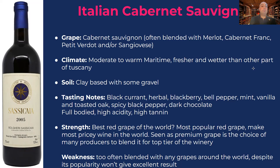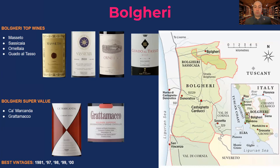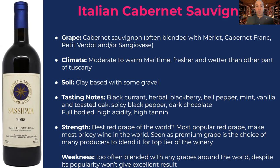However, it still remains one of, if not the best Cabernet Sauvignon in Italy, even if it is blended, and there is not a Cabernet Sauvignon on its own that makes a top wine like Sassicaia, for example, or other blends that I show you here, like Ornellaia or Guado al Tasso or Camarcanda, for example. This is the entry level of Camarcanda, but they do also higher quality ones.